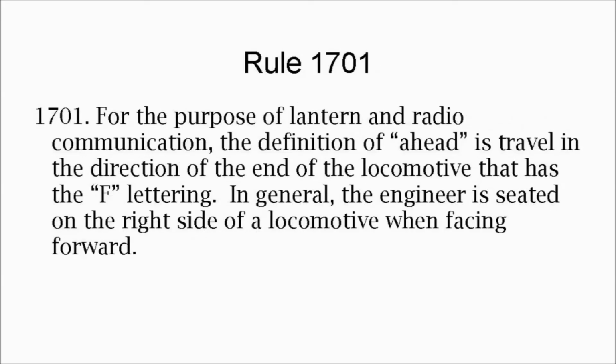Rule 1701. For the purpose of lantern and radio communication, the definition of ahead is travel in the direction of the end of the locomotive that has the F lettering. In general, the engineer is seated on the right side of a locomotive when facing forward.